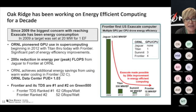And you can see the changes and the trend from the Jaguar supercomputer back in 2009, which was operating at 3,000 megawatts per exaflop in terms of calculations, to Frontier, which is at 20 megawatts per exaflop. So this is a fantastic improvement in energy efficiency, because of all the hardware advances that have happened throughout this time.